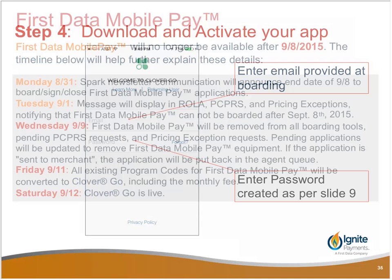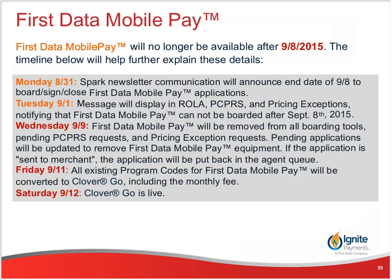And also, as a reminder, just making sure everybody knows about what's happening with First Data Mobile Pay. Communications have started going out, but if you didn't know by now, I'm sorry to say that a few days ago, as of September 8th, First Data Mobile Pay cannot be boarded for new merchants. Now, for those First Data Mobile Pay users that are out there today, merchants that you may have already boarded on First Data Mobile Pay, they're okay for now.